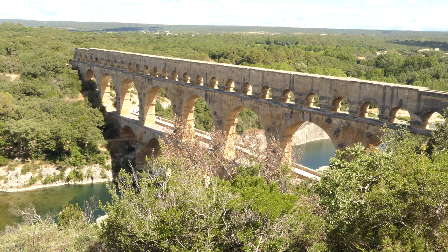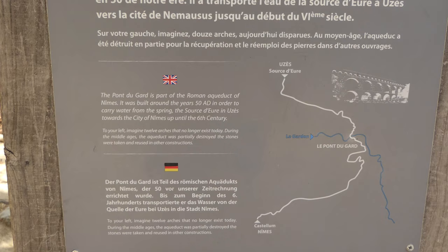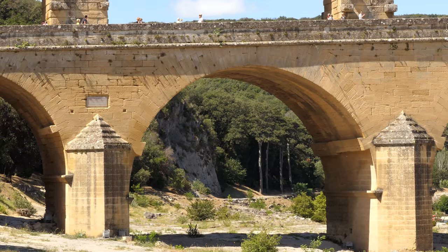It brings the water from which city? Uzès, okay, in the direction of Nîmes. It was close to Nîmes.